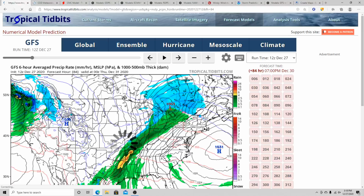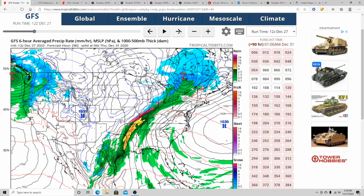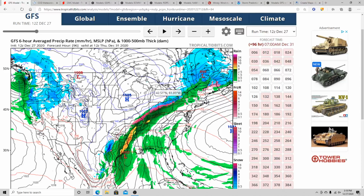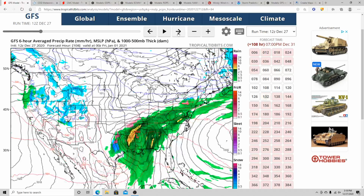So that's that system out of the way. Let's talk about our upcoming system. Now we have a little bit better agreement with this. Our cold front is right here, and it will eventually become a little bit more stationary, eventually becoming a warm front. Definitely gotta watch Oklahoma and Texas here. There's a chance some of those folks may actually see a decent amount of snow. You can see it's picking up from the GFS.